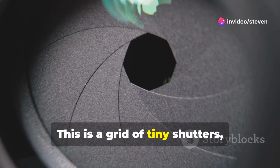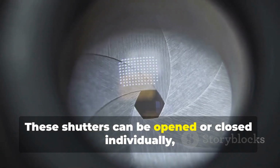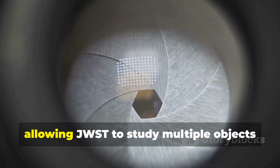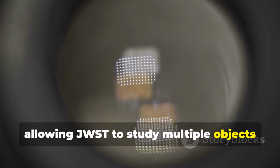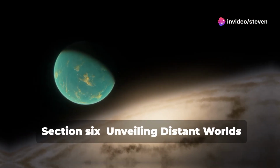This is a grid of tiny shutters, each about the width of a human hair. These shutters can be opened or closed individually, allowing JWST to study multiple objects in a single field of view while blocking out unwanted light.